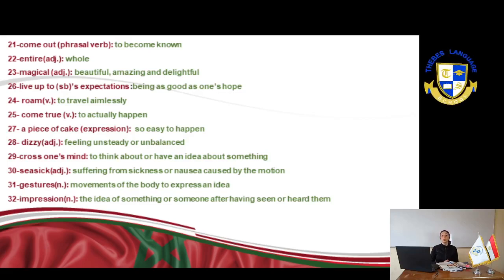What does the word aimlessly mean? Without an aim, without a destination. That you are moving around without going anywhere, just looking around. Come true means to actually happen. A piece of cake, it's an expression which means so easy to happen or to do.